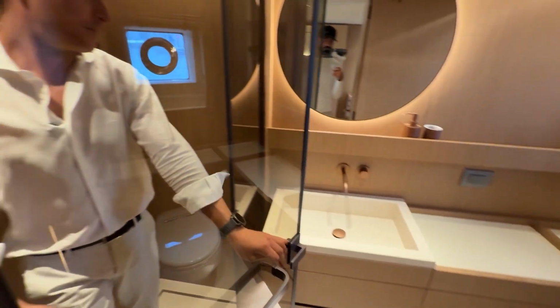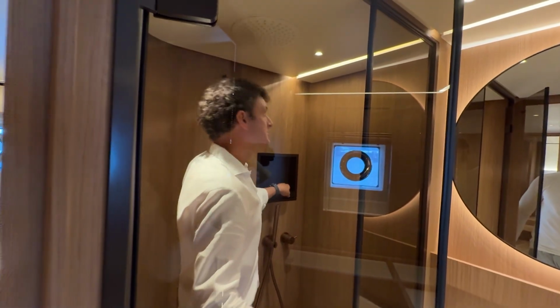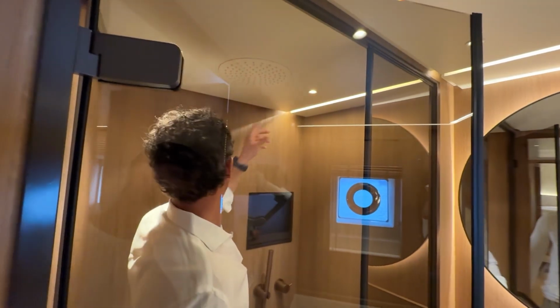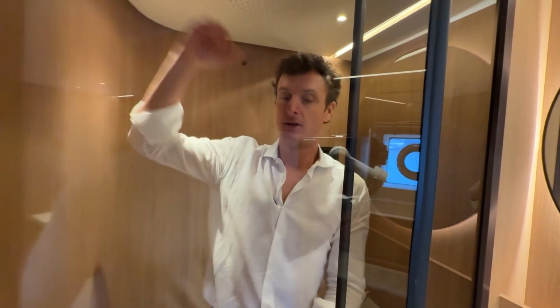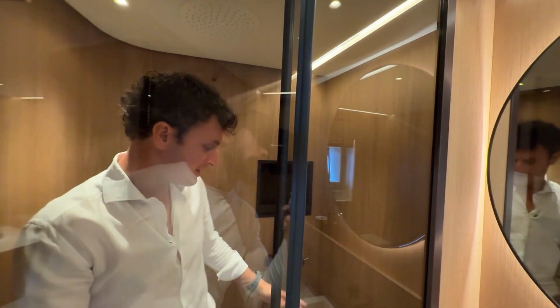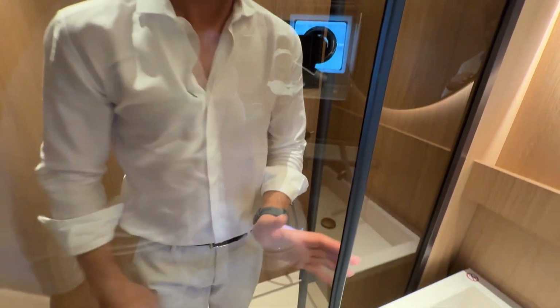Inside the shower, there's a massive amount of space. Here is your shampoo and soap holder, rain shower. A lot of beautiful light and details. We have hooks as we have on the others. So there's 2 here, 1 behind me, plenty of space and really well designed.